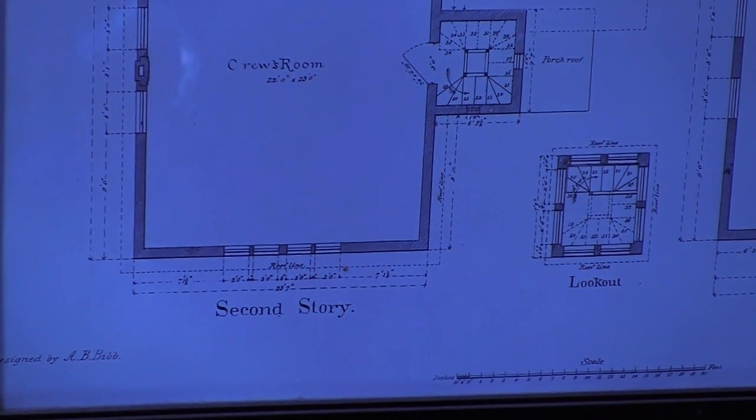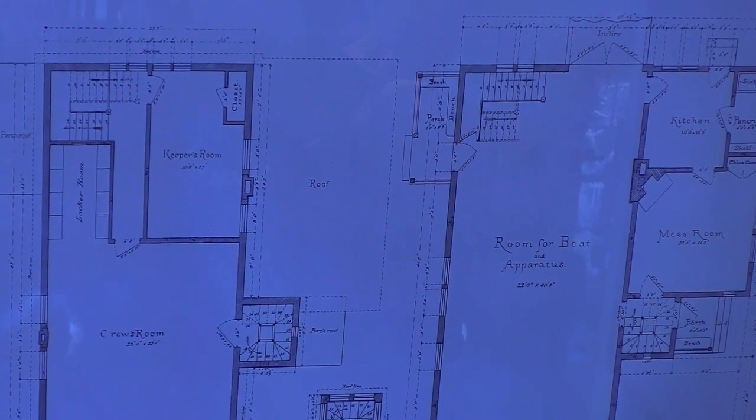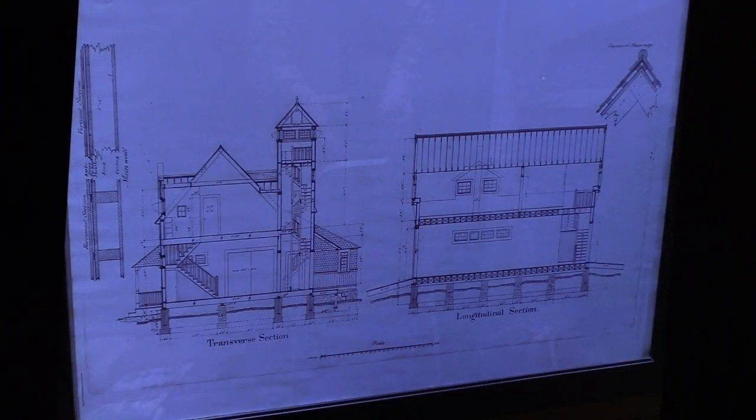So you can see that they wound up with the first floor where there's a big room, which was the barn, and they would store boats in there, and they stored apparatus in there. There was a small kitchen and a mess room there. And then upstairs, just like a firehouse, the crew lived upstairs, and the keeper had his own room. And then there was this watchtower. And it looked a lot nicer than that barn, I think, right? Really nice. It still does.